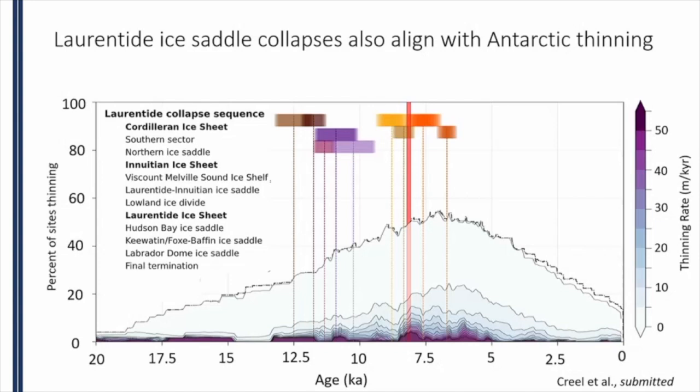And so now I've overlaid these different sectoral saddle collapse events. And what you see is that there is quite some correspondence with northern hemisphere change and Antarctic thinning, but also there's a bunch of other things happening. So the Laurentide is done by 7,000 years ago. There's still quite a bit of Antarctic thinning after that. So air temperature, sea level can't be the whole story. Might be oceans doing the work of this continued thinning.